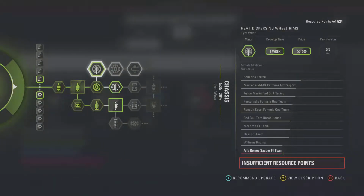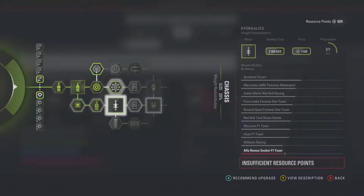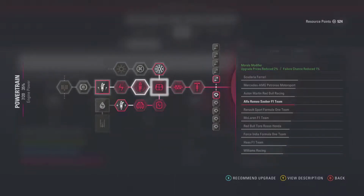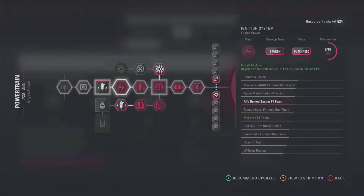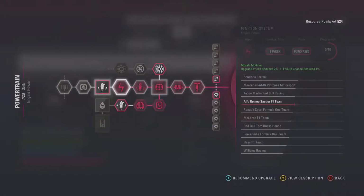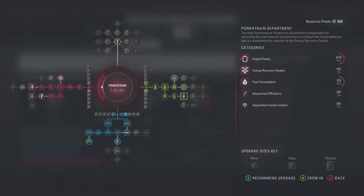We are bottom in the chassis department, so that would not be a bad way to go to get tire wear. We've got a weight reduction, 600 points there. 1100 for this weight redistribution. That would be a major one. Let's see, fuel consumption, engine power at 1118, that would be a nice one, and ERS. The next quality control here is 500, which we could technically afford now, but I'm afraid to make any kind of upgrade on that currently.